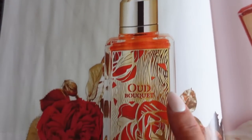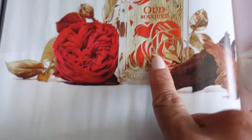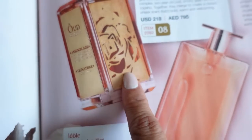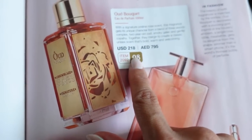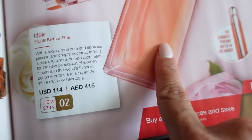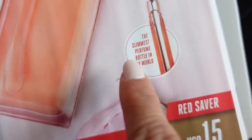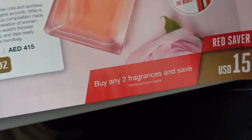Maison Lancome. Oh, I've heard of this, Oud Bouquet. This is their fancier Lancome fragrance. How much is this? Oud Bouquet Eau de Parfum, $218. Okay. I've always been meaning to try that. I don't know if I want to go ahead and invest in the full size. If they had samples, that would be great. And then we have this Idole, $114. Did you know Lancome Idole is the slimmest perfume bottle in the world? Save $15 if you buy two.